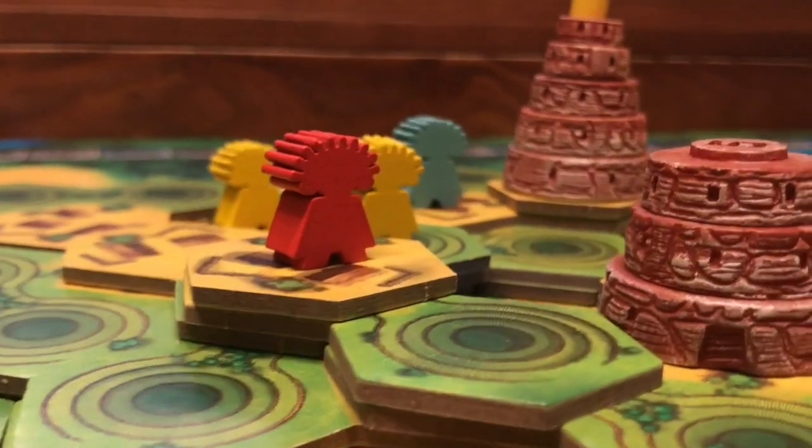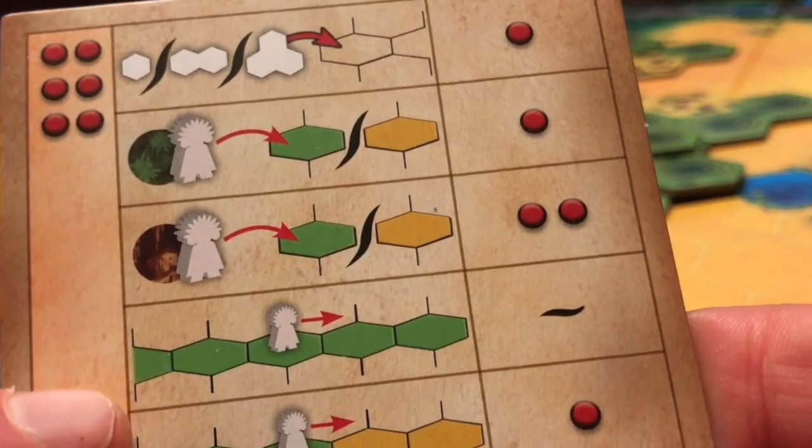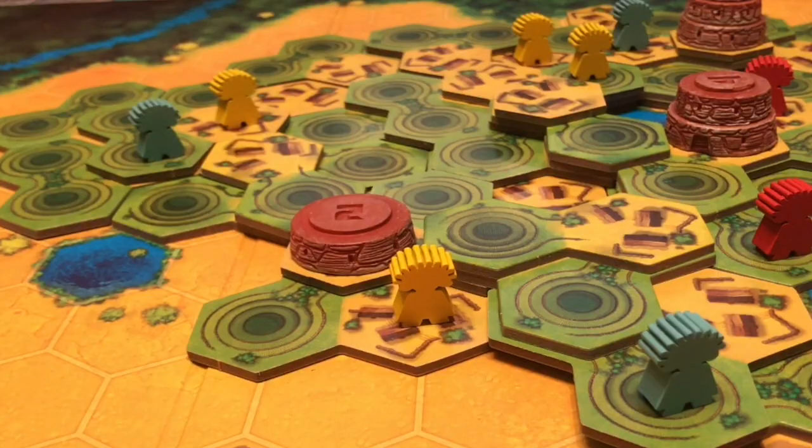Number 28 on the list is Cusco, which used to be called Java in a previous edition. I think Cusco was the original name and theme that the designer wanted, but it was changed by Rio Grande to Java, and so now it's with Super Meeple and it's gone back to the name Cusco. This is an action point game.